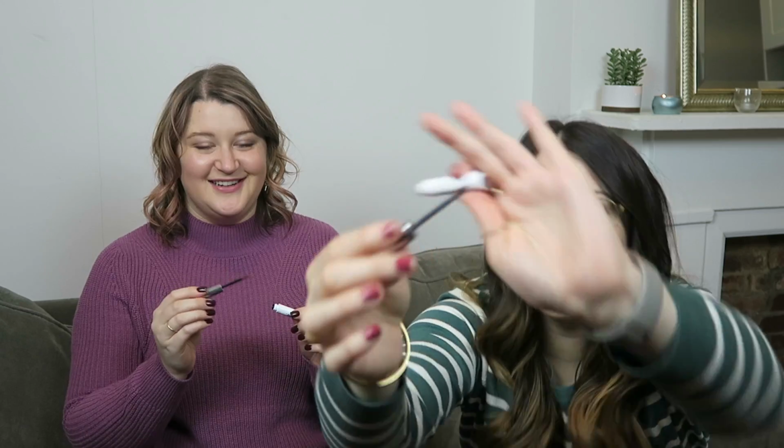So this is Boy Brow. And this is probably the product that if you've heard of Glossier before, even if you haven't heard us talk about it, this is the product that you probably heard about because everyone talks about this. It basically looks like a tiny little mascara. It comes in different colors. So she has the blonde one and I have the brown one. It comes in black as well, and then I think a clear. And you just use it to fill in your eyebrows a little bit, just to kind of shape them.